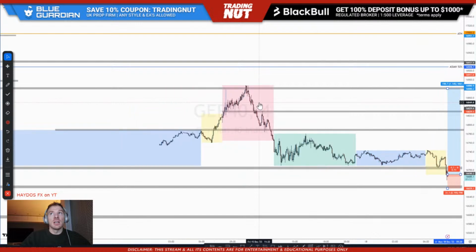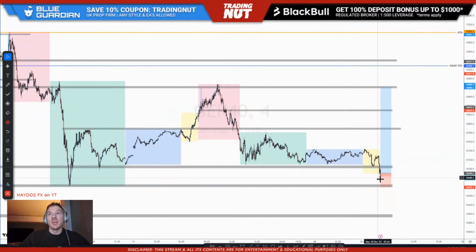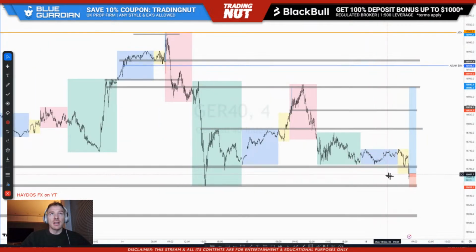What I want to see, I'd like to see this. So 16,880. I'd like this just to be a liquidity grab. It could push down deeper. The thing that is against it is Europe data is not very good.